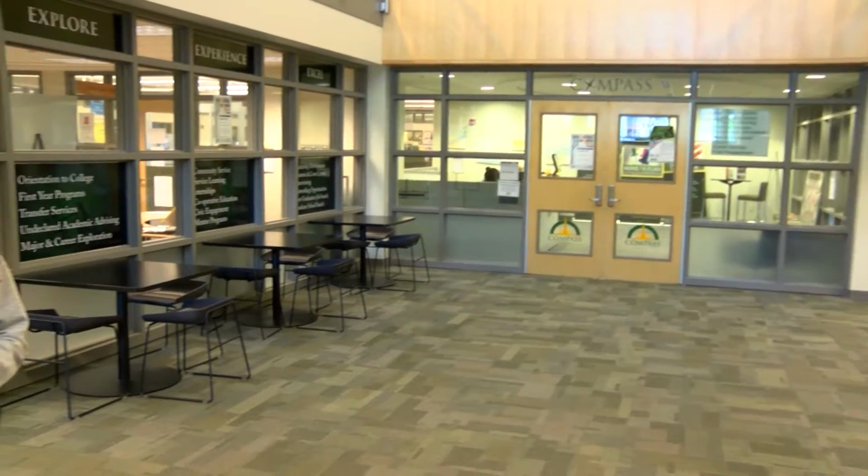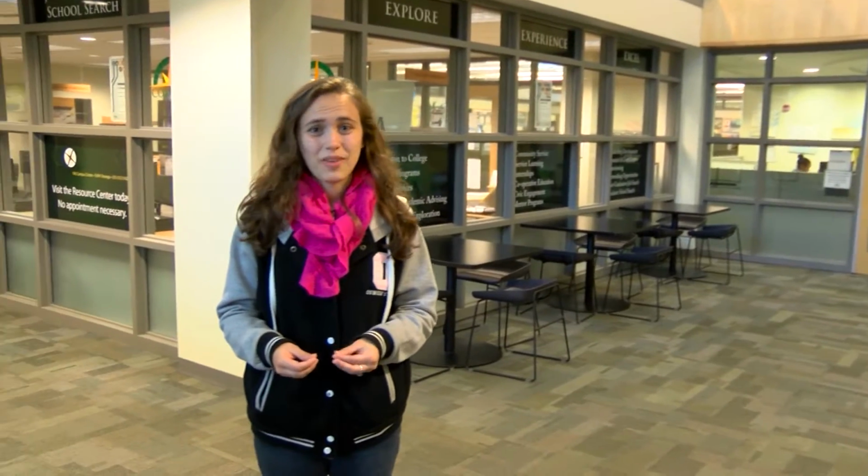Right now, we're standing outside of one of the most invaluable resources that we have on campus, the Compass. If you come into the Compass, they'll go over your cover letter and your resume for you. They'll set up a mock interview. They'll help you find an internship. And even if you come in as an undeclared major, they'll help you find the right fit for you at Oswego. In addition to all of that, they have a digital dirt service. They'll go through your social media for you and tell you what looks good and what looks not so good when you're applying for a job.